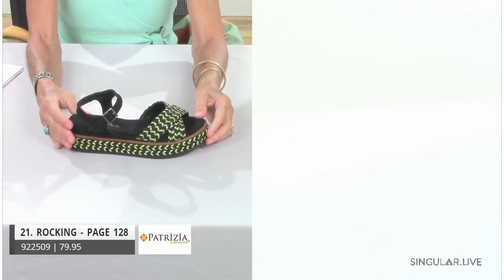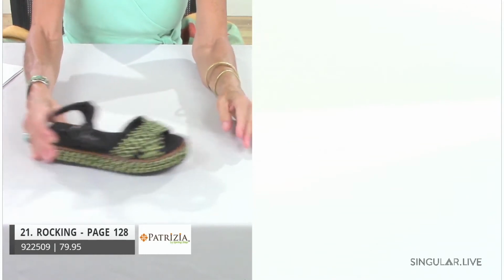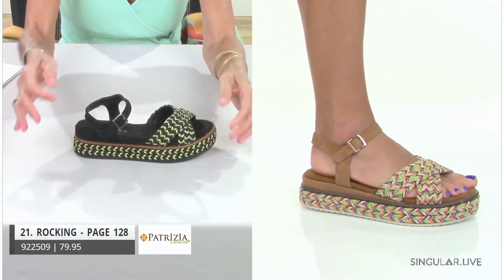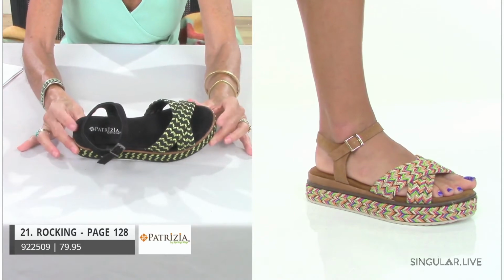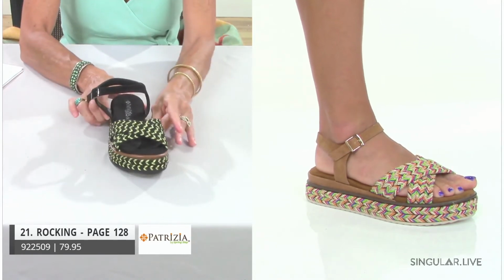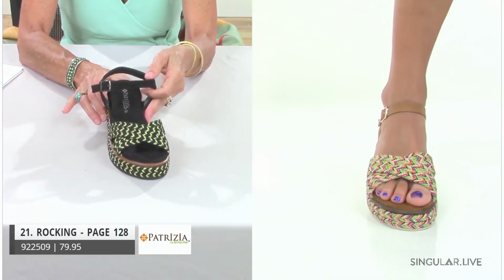Same construction that we just talked about is Style Rockin', because she reminded me of a rock star, so we named her Rockin'. And she is, especially with the black on black, with this gold metallic running through here on the cross strap. She's super cool, and she can be worn both at night and also, of course, during the day.